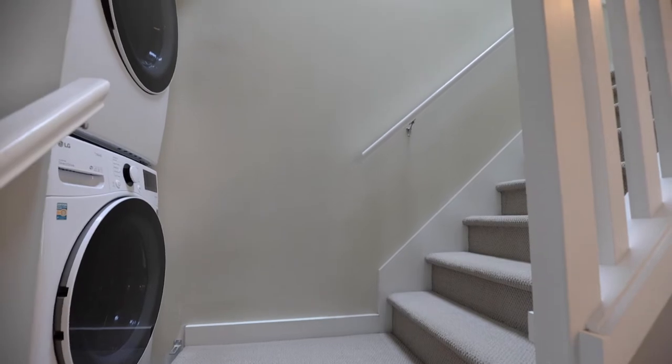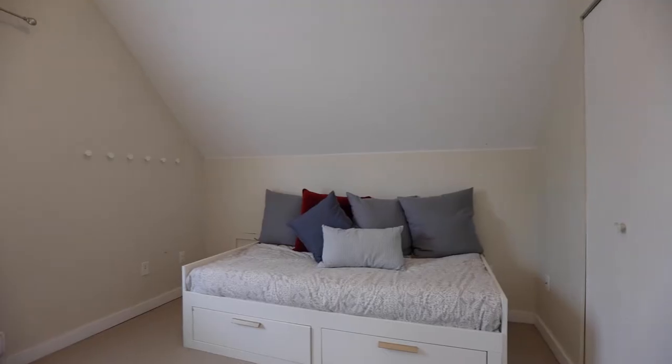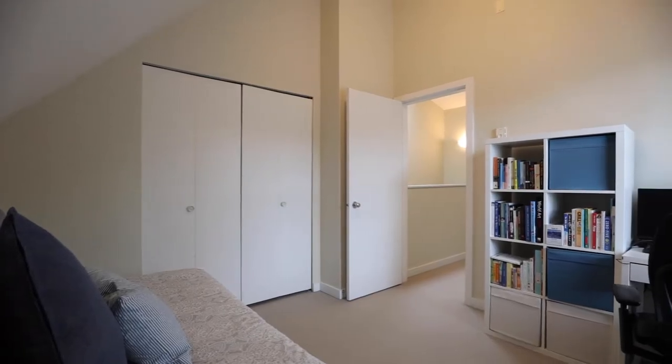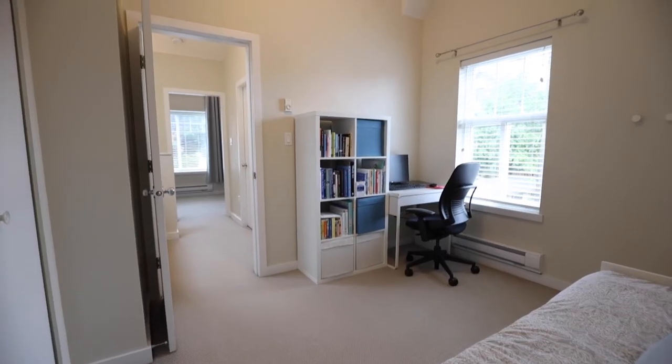This high capacity smart washer and dryer is a very recent update. Some additional features include central built-in vac, an alarm, Ethernet wired throughout, skylights in upper stairwell and bathroom.